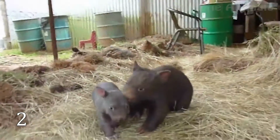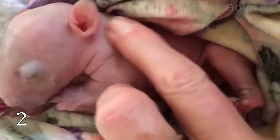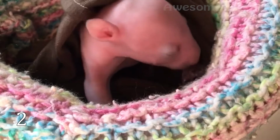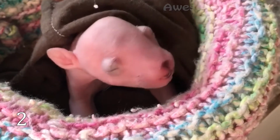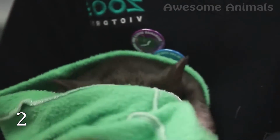Wombats are rather stocky creatures having very thick fur. But as all marsupial mammals, wombats have very strange-looking babies. They are born tiny, pink, blind, and completely bald. A wombat baby is called a joey. At birth, a joey is about the size of a jelly bean.